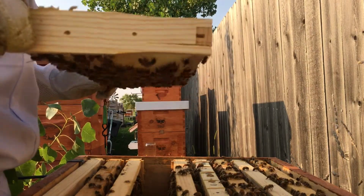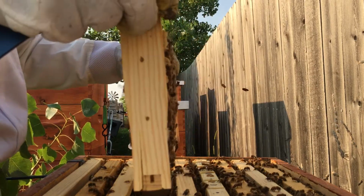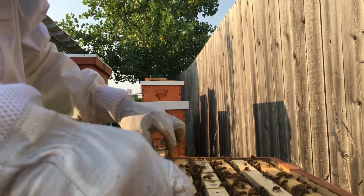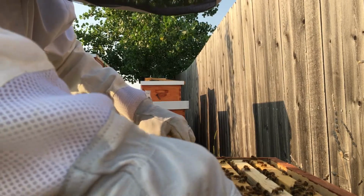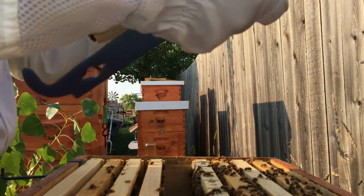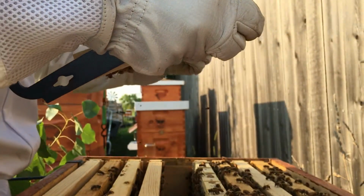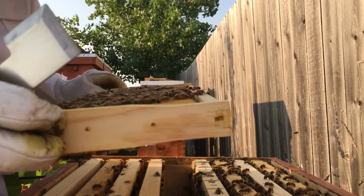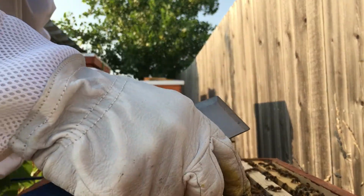Honey frame. Honey frame. They're getting a little wound up. Pushing my luck without the smoke in these guys. Just be real careful here. Again, I'm just double checking that there's no eggs on here and no miracle queen that has showed up. This box is not queen right.